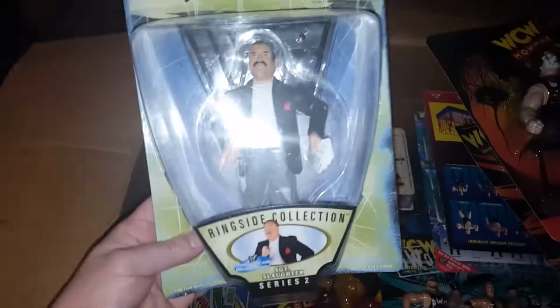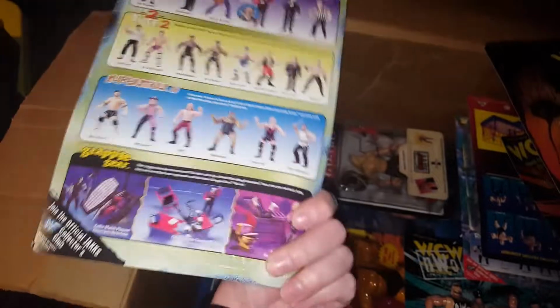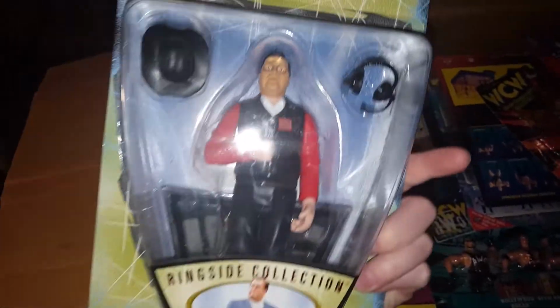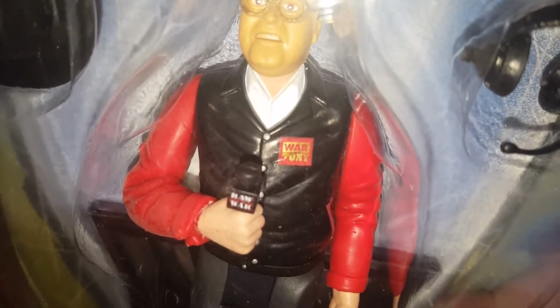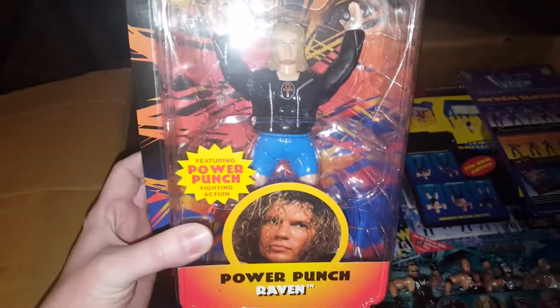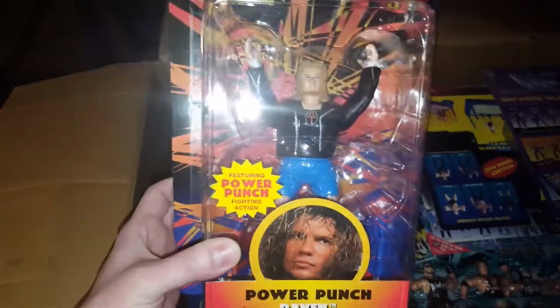We have Sergeant Slaughter. I don't know why I wanted to get a Commissioner Slaughter figure, but there we are. Sting and Luger tag team set. A Jim Ross, which if I can get a good look at it right there on his jacket, instead of saying Warzone, it says War Tony. I don't know why. It's one thing I come to find out about these. This Raven figure I've always kind of liked. I was always a huge Raven fan back in the Flock days.